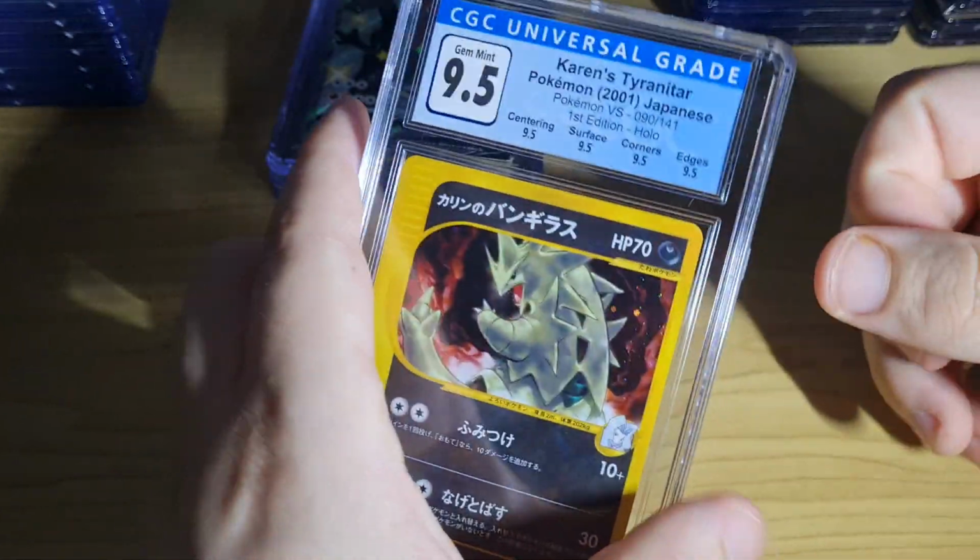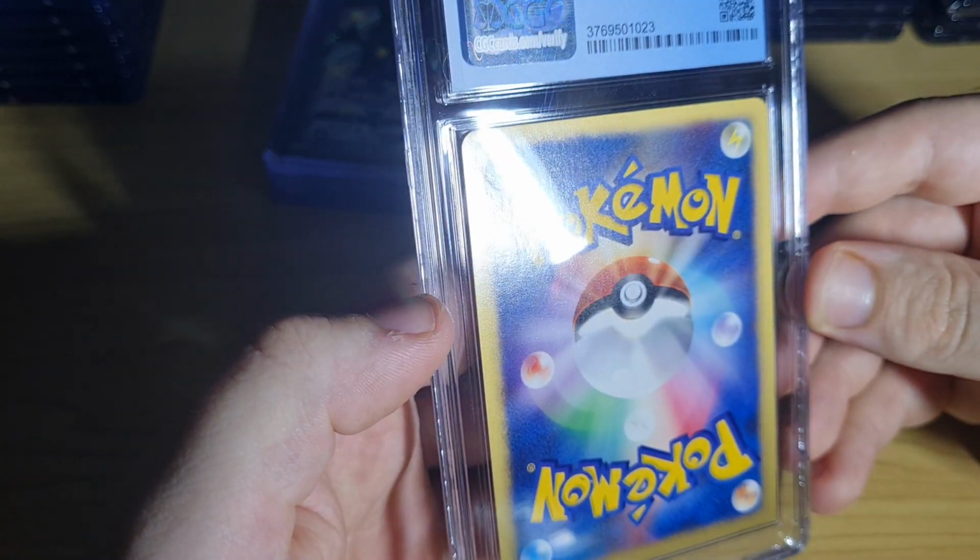Oh, this cat hair is just so disgusting. But it is what it is.